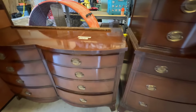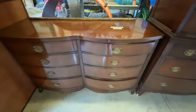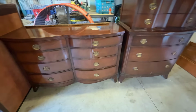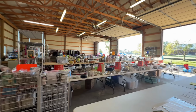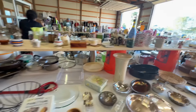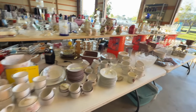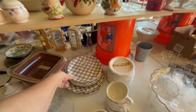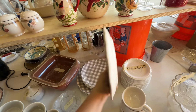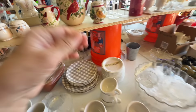Look at this beautiful dresser and chest of drawers. $75 and then half off for both pieces. I mean, it looks like an Ethan Allen or something. And you can see it's just filled. These were Pier 1 plates. Thought those were cute.